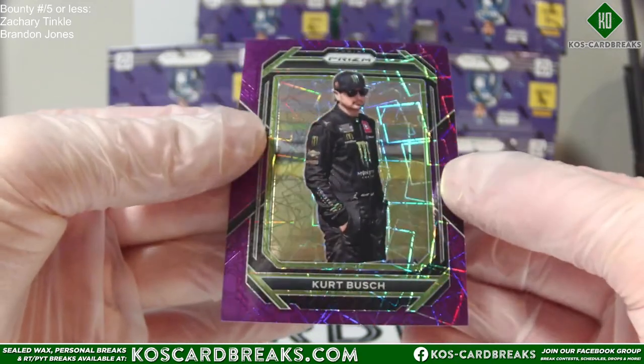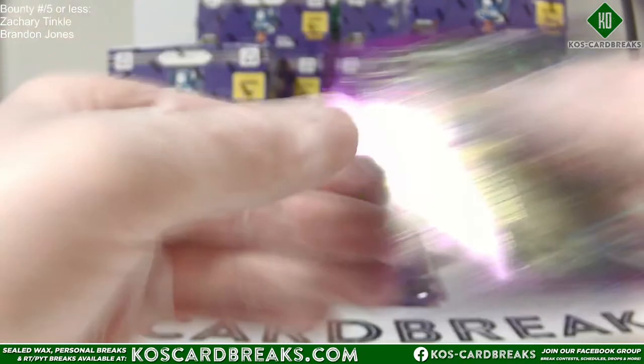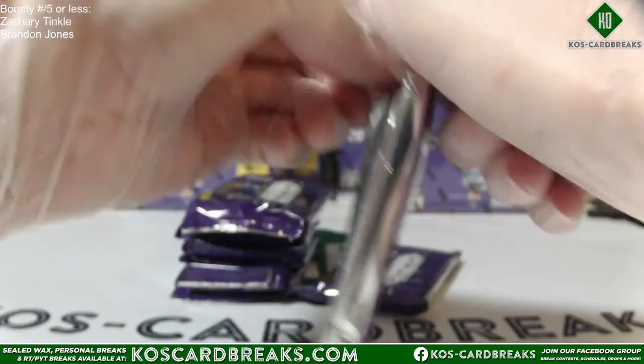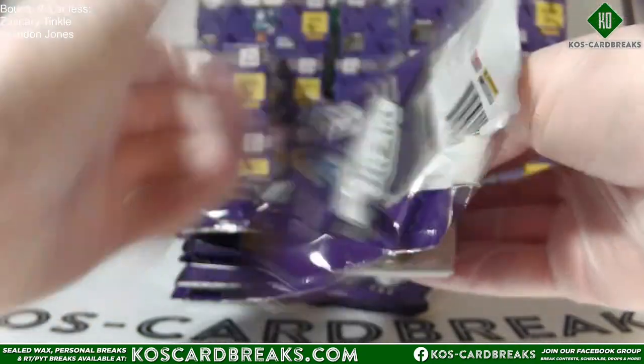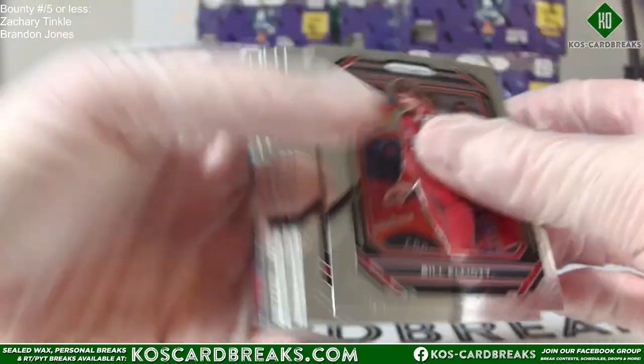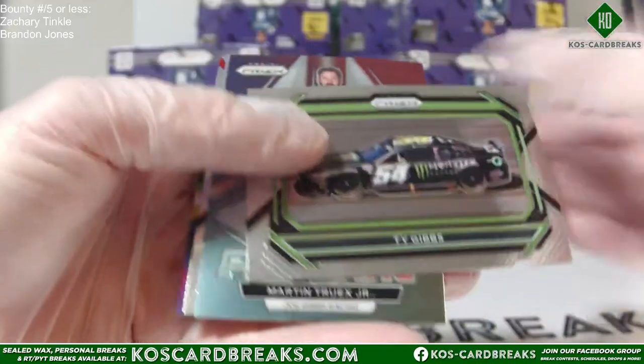So, very nice. We got the purple. I forget what they call these. I'm going to go with purple laser. 123 out of 199 for Kurt Busch. Surprised to see the parallel out of 499 here. I was surprised to see that, but to get two in that pack, already starting to see short prints, autographs, etc.